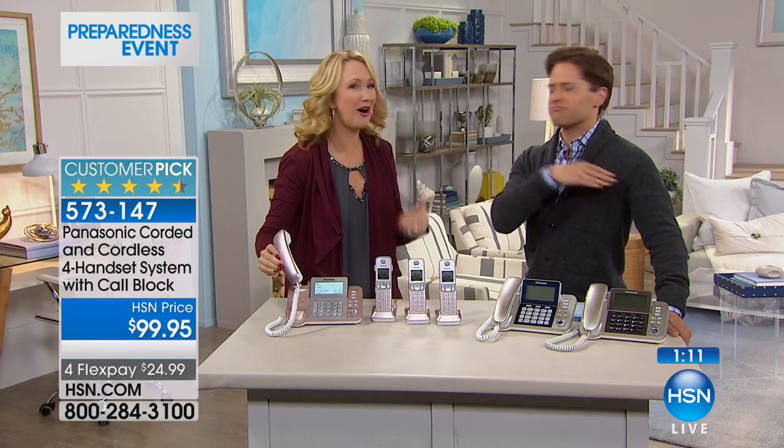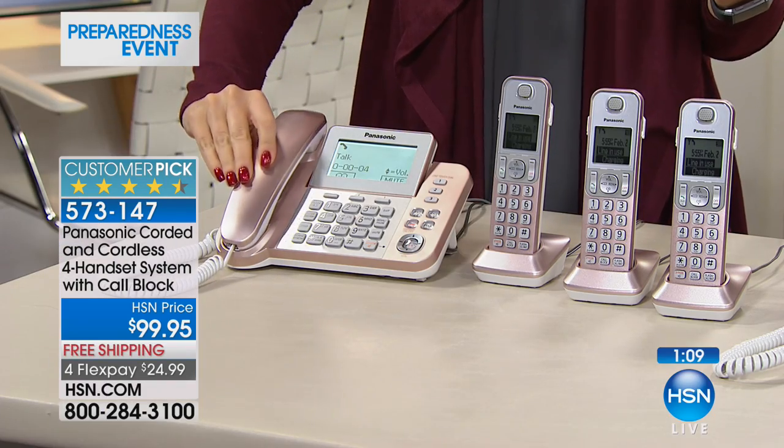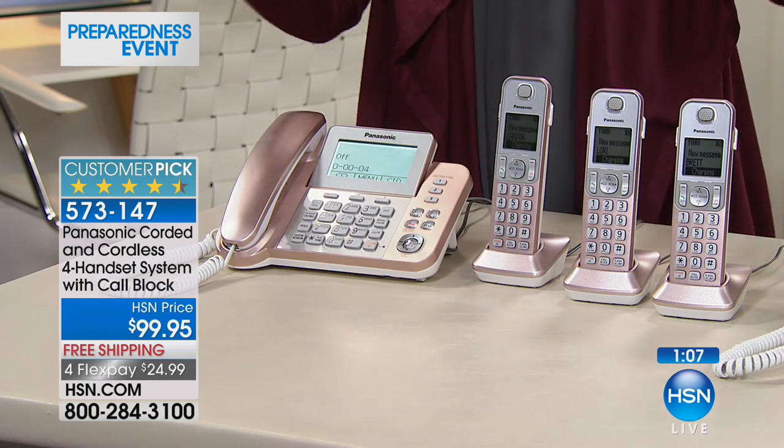But never again do you have to go through that. You never have to scream down the hallway again to get people's attention. It's insanely convenient: intercom to the various rooms individually, or intercom to all of the handsets.